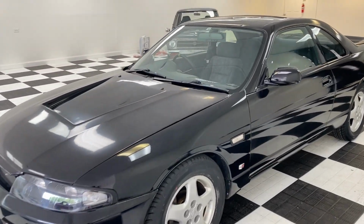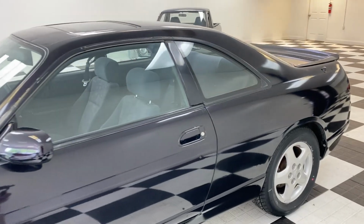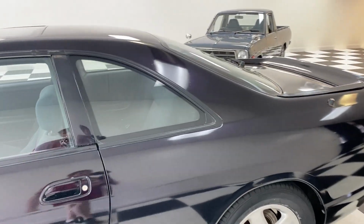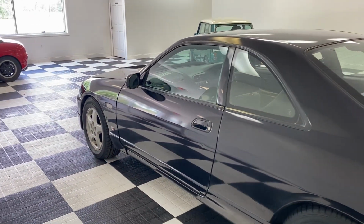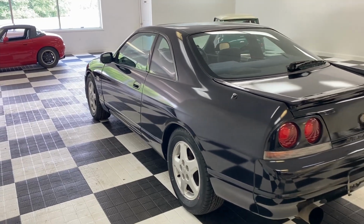You can tell this is really just an evolutionary style up from the R32 as well. The core parts of the car are the same. The suspension is mostly the same. You know, all the systems pretty much carried over. All the engines pretty much carried over. It was just a more modern 90s look for the car.